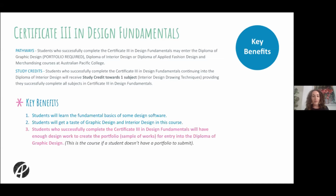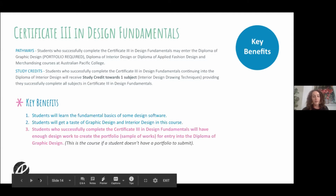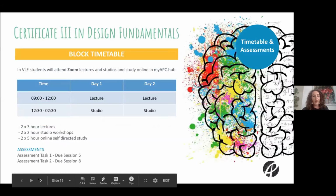Like I said before, students who successfully complete the Certificate 3 will have enough work to fulfill the portfolio requirement for the Diploma of Graphic Design. So they still need to have that portfolio, but if they don't have one when they're wanting to enroll in the Diploma of Graphic Design, they can do the Cert 3 and then they'll have enough work for the Diploma of Graphic Design. I'll keep moving through here.